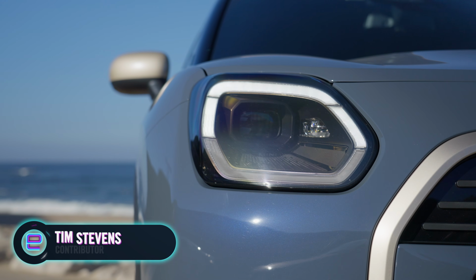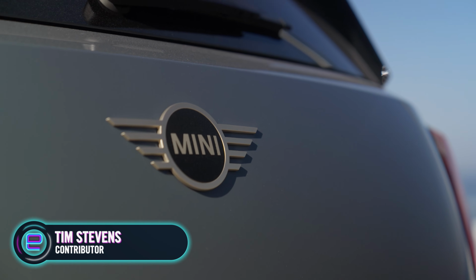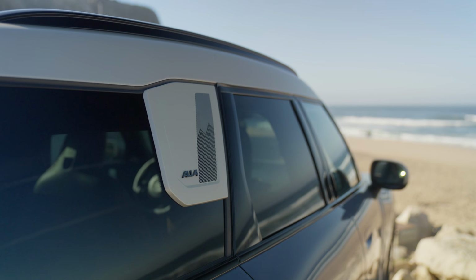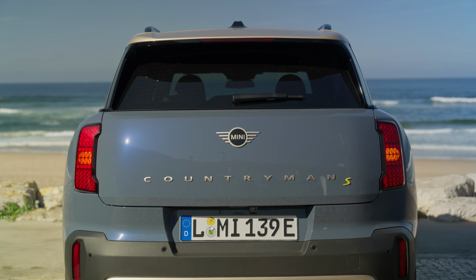Mini has a brand new Countryman coming. It's bigger and wider than before, but most importantly, this one is available all electric. Meet the brand new Mini Countryman SE. We're going to take it for a spin and see if it's worth your time.